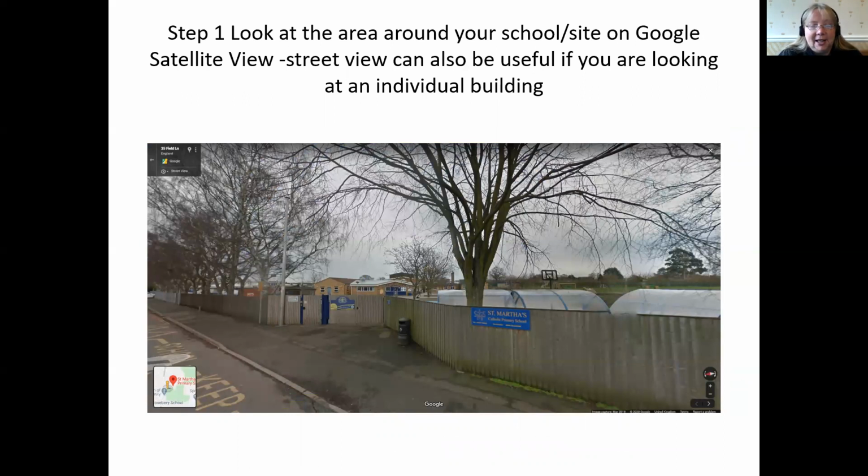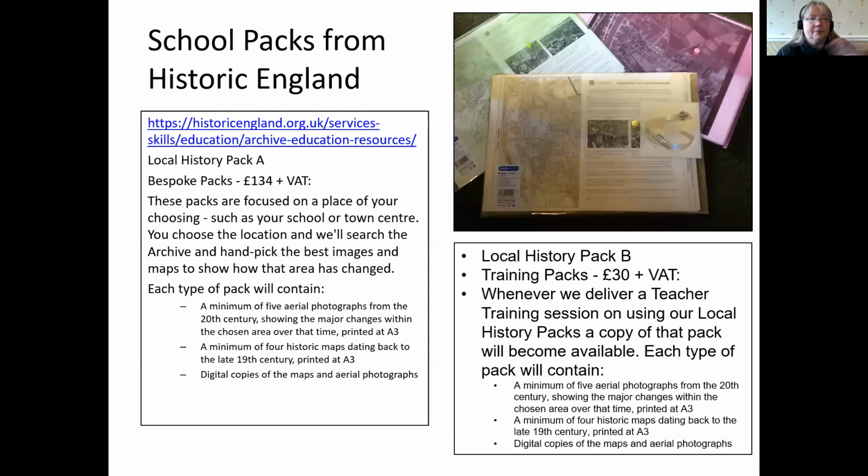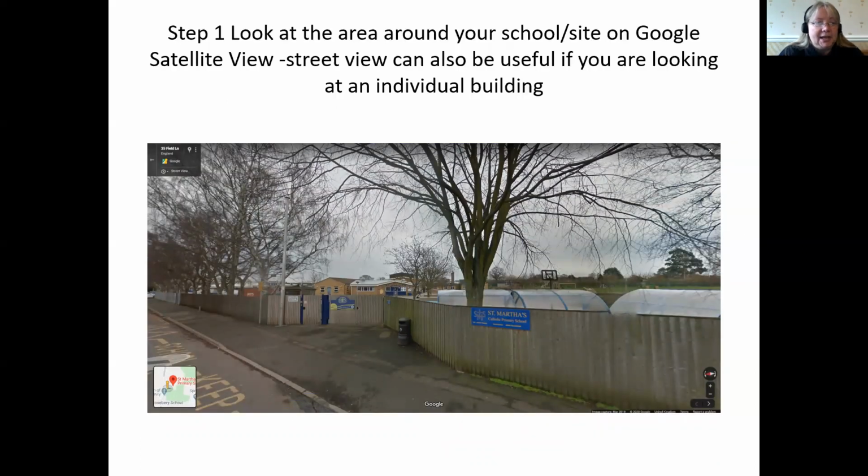So I did some training with the teachers at St Martha's, I think earlier this year, possibly back in 2019, but as I have with a number of schools in the town, I've actually been into them. So you can actually have a look on, I jumped ahead there, on the street view.